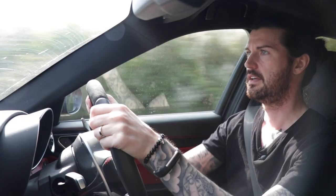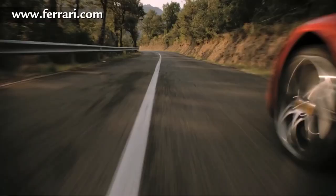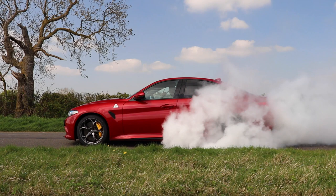Yeah, sorry about that. This car just does that to you. Anyway, the other link to Ferrari is the fact that this car was engineered by a team led by the man who also did this car. The result is that if you're so inclined, you can do stuff like this. But actually, much more importantly than that, it just feels magic all the time.